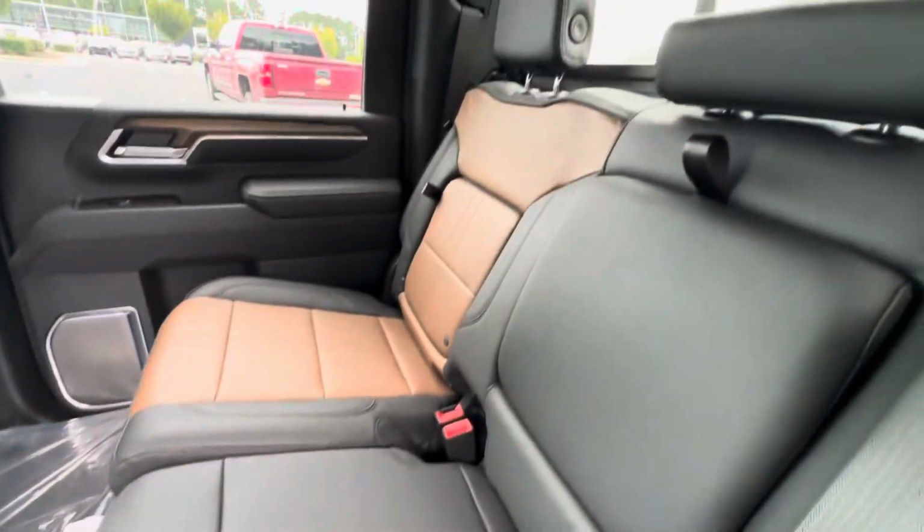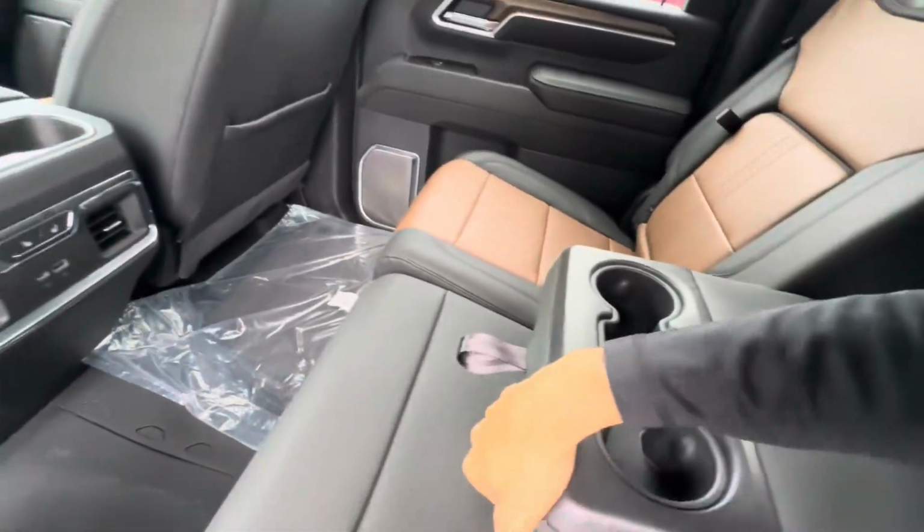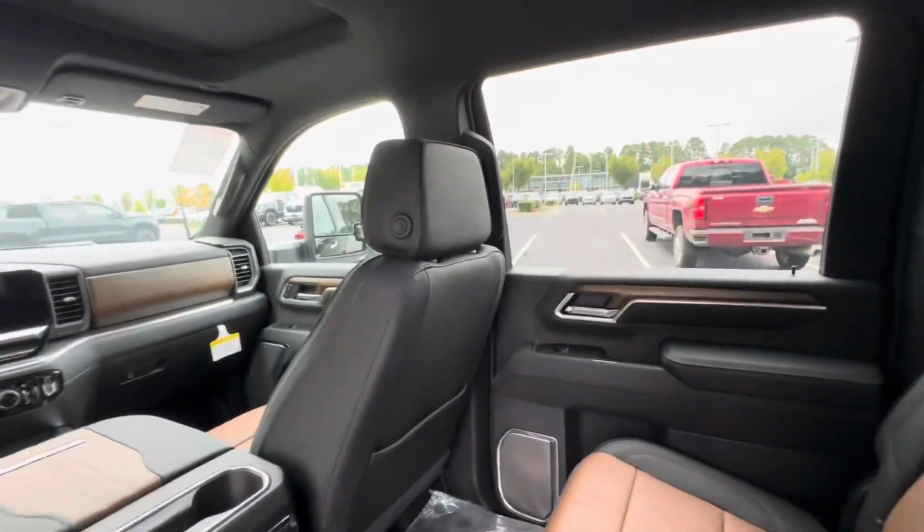Now you can definitely fit 3 full-size adults back here. There's a ton of room. You even have an armrest / cup holder area. Let's go ahead and hop out and we'll take a look at the front seat.